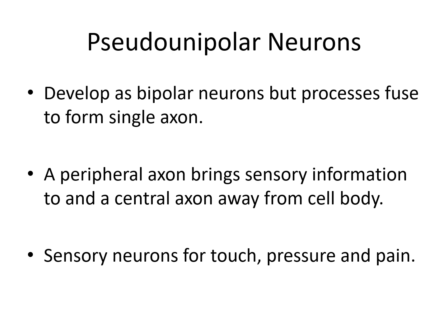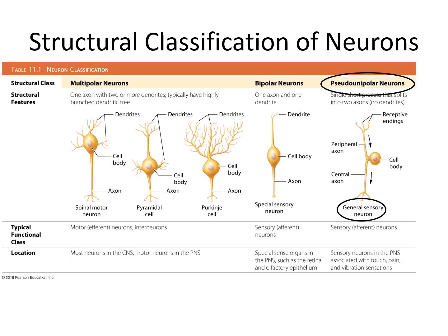Pseudounipolar neurons develop as bipolar neurons, but the processes are fused to form a single axon. The peripheral axon brings sensory information to the cell body and a central axon takes information away from the cell body. And these you're going to find are neurons for touch, pressure, and pain. So you can see they kind of shifted over. Now you have the peripheral axon that's sending information to the cell body, and a central axon that's taking information away from the cell body. So here's an example of a pseudounipolar neuron.